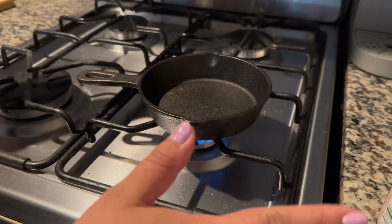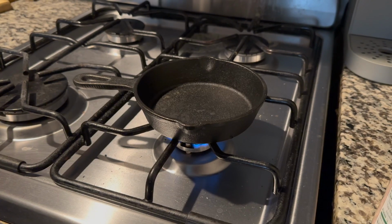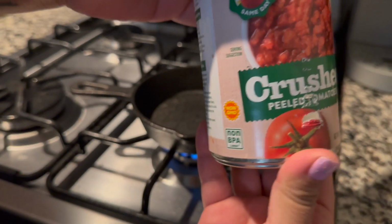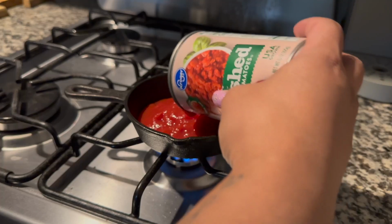Hey guys, so I want to show you what I cooked for Richard. I got this recipe from Negelissima. She's amazing. If you want to watch her, she's on Roku. So I've got crushed tomatoes. I pour it in.